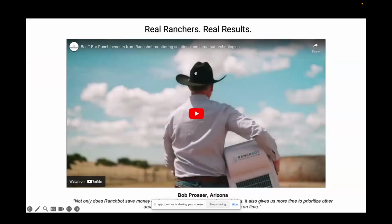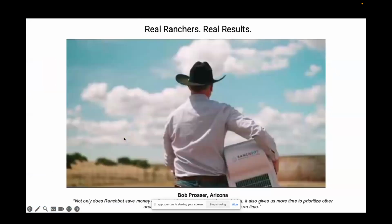So I'm going to show you all a quick clip. This is Bar T Bar Ranch in Arizona. These are real ranchers seeing real results with their Ranchbot.